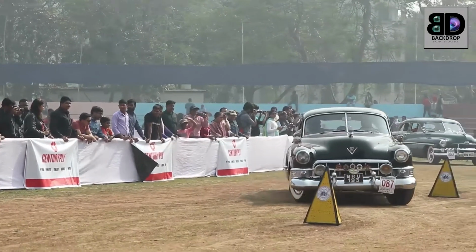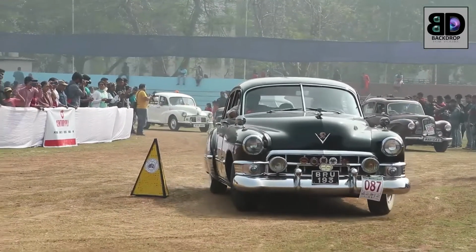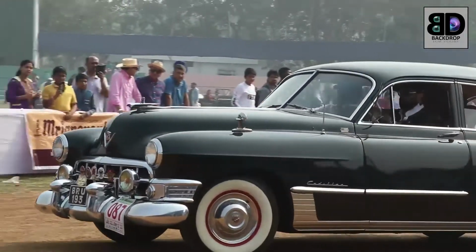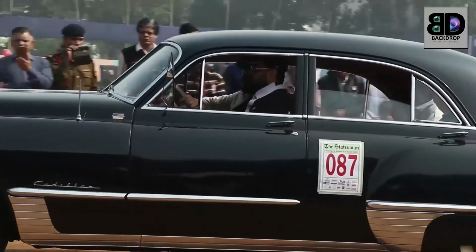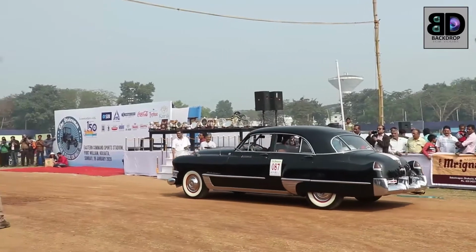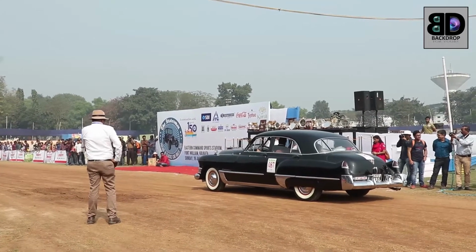I'm sure, ladies and gentlemen, you remember the movie Chitty Chitty Bang Bang. So today, this morning, we have been catapulted into those times, old times, when we present entry number 87, being the 1950 Cadillac V8 owned by Mr.